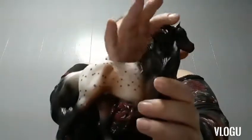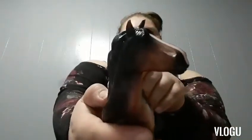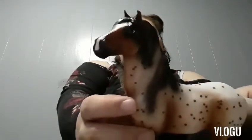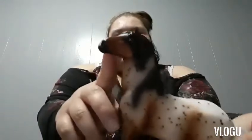So this is her. She is gorgeous. I am so happy I got her. And I love her mane. It's so pretty. And all the spots. Her tail is so thick. She is just so pretty. Here's her face. And she has a little stripe on her face.